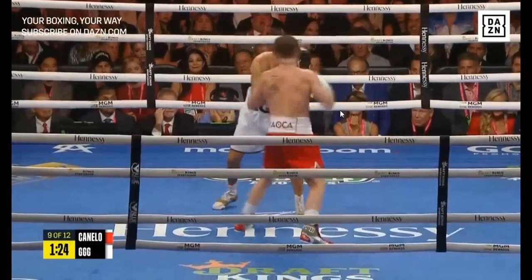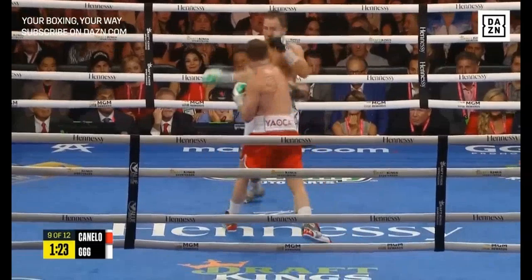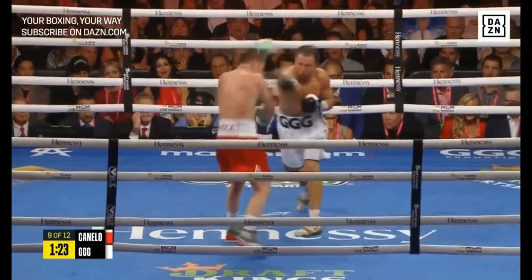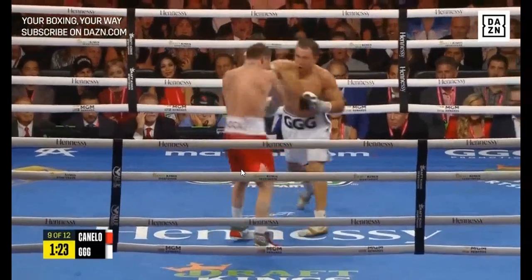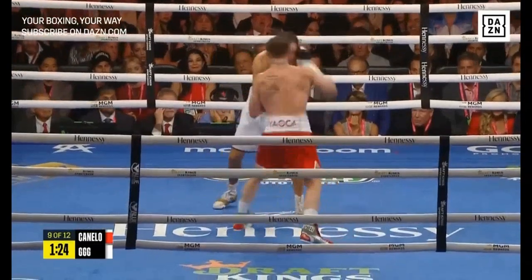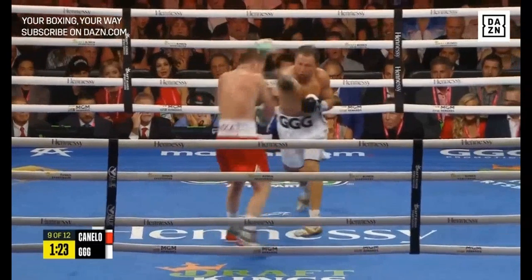Now, hook, right hand. Been waiting for it all fight. Now, pretty decent follow-up right there from Golovkin, right? Again, Canelo can throw those shots, boom, boom, right hand, counter, counter, counter, right? Canelo, one power punch per sequence. He's not really a keep-crossing-your-line kind of guy.